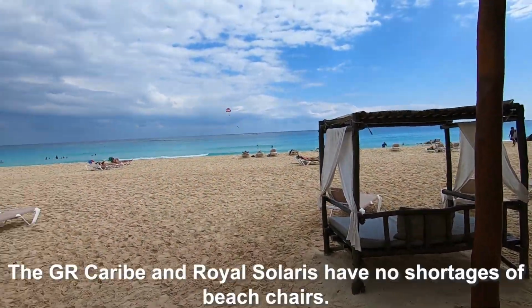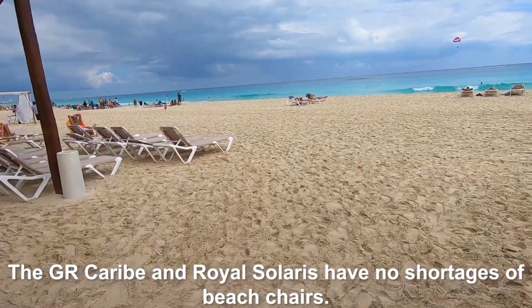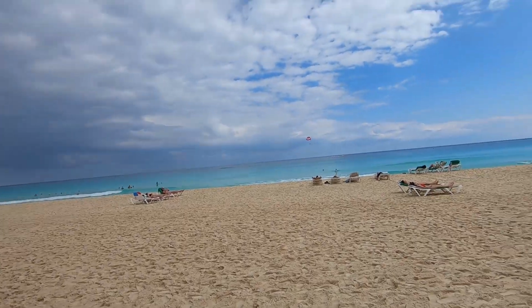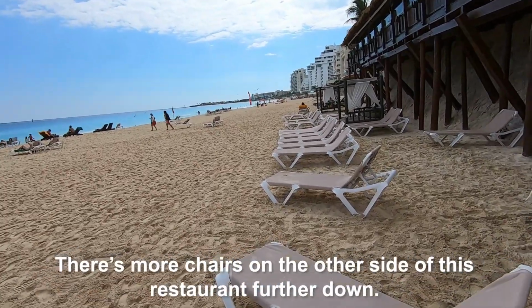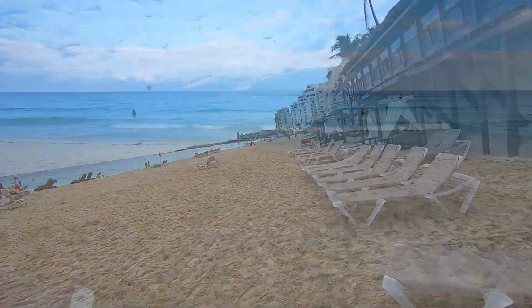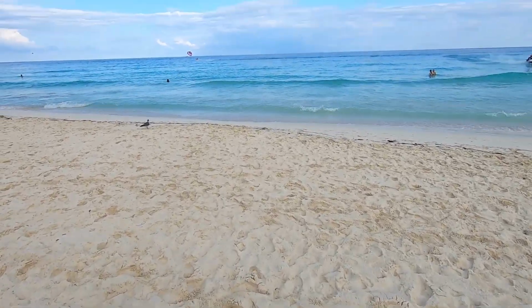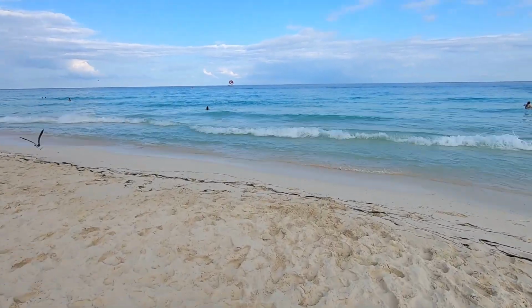There are some lounger chairs here. Slight downward slope to the beach.